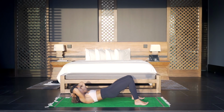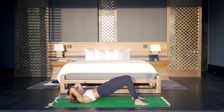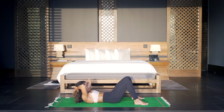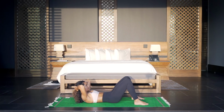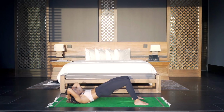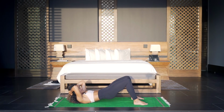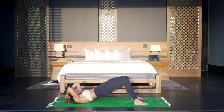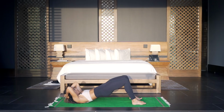So from there, we're gonna lift up, come down, lift up, come down. Inhale here, exhale, lift. Inhale, exhale, inhale, exhale, inhale, exhale. 3 to go. Inhale, exhale. Keep the ribs down. Inhale, exhale. Feel your glutes do the work. Inhale, exhale. Lift, hold it here.